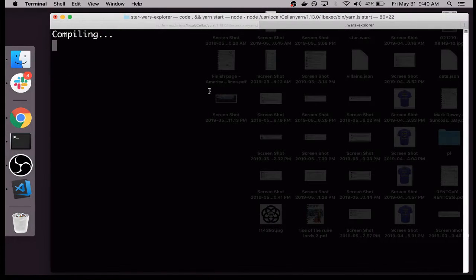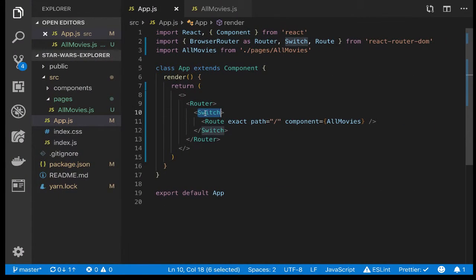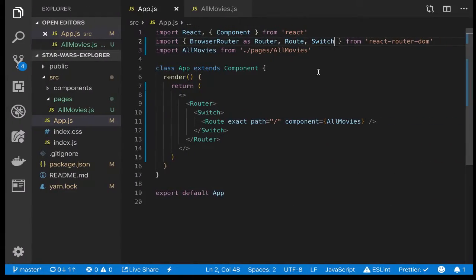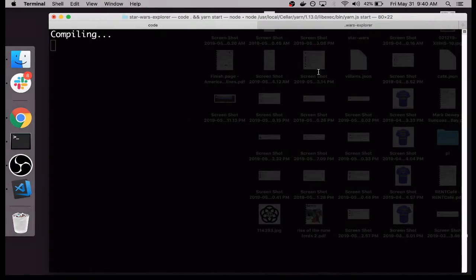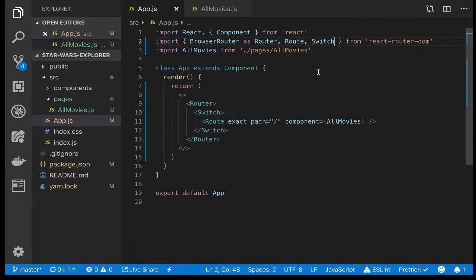I did. Do you need your import? Switch and link router on the other page? Import link on all movies? Yeah, I don't know. What the hell? Switch the routes in the middle. That literally shouldn't matter. Routes are one of those words that you look at so long and it's like, what is that word? All right, so debugging time.